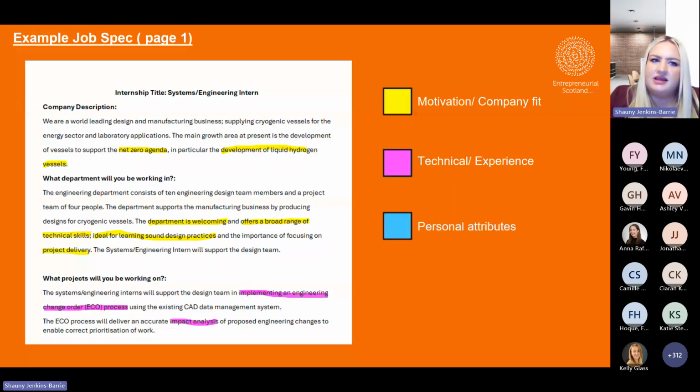And this is an example job spec from previous years. This is me showing you how I would highlight and pick out what the key skills and the key asks of this job description are. So I've color coded them. I would have 3 different highlighters. It's up to you how you do this, but I would be highlighting everything that told me about the company, or about how I could show that I am a company fit, or how I could show my motivation. So, for example, taking this one, they mention the net zero agenda.